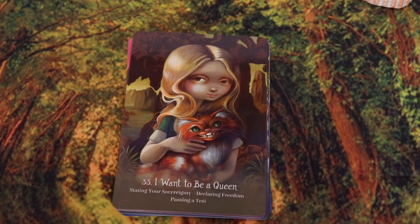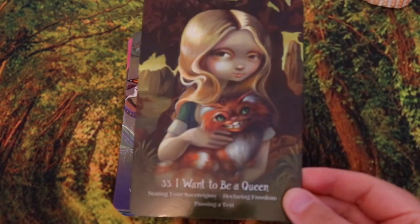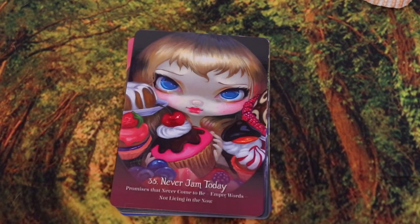I want to be a queen. We see the cat, the Cheshire Cat, a lot as well. And then impossible things, working through disbelief and a fresh perspective. Here the quote is, "There's no use trying," she says. "One can't believe impossible things. I dare say you haven't had much practice," said the queen. "When I was your age, I always did it for half an hour a day. Why, sometimes I believed as many as 6 impossible things before breakfast." Think about that.